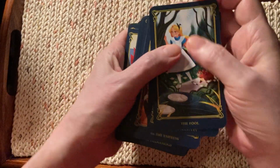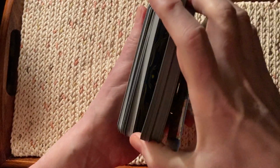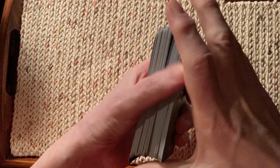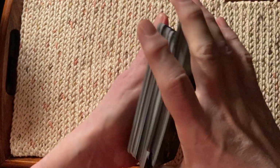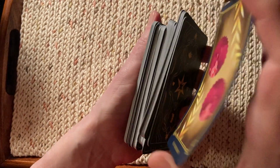Now, these feel really fantastic, but they're just a little bit clumpy. I think they will loosen with wear. They do seem fairly flexible. And time will tell if I truly like this deck or not.